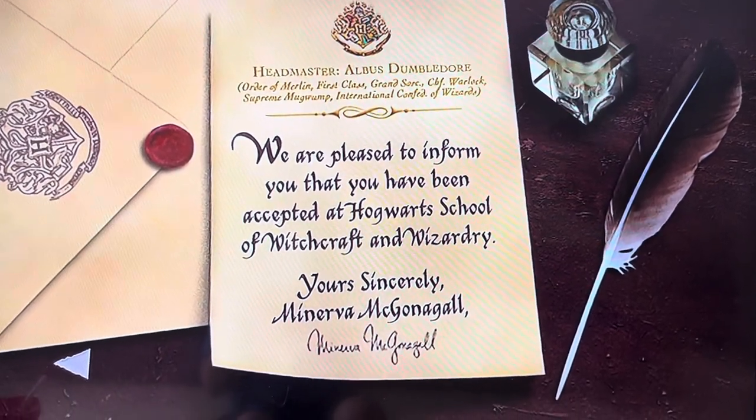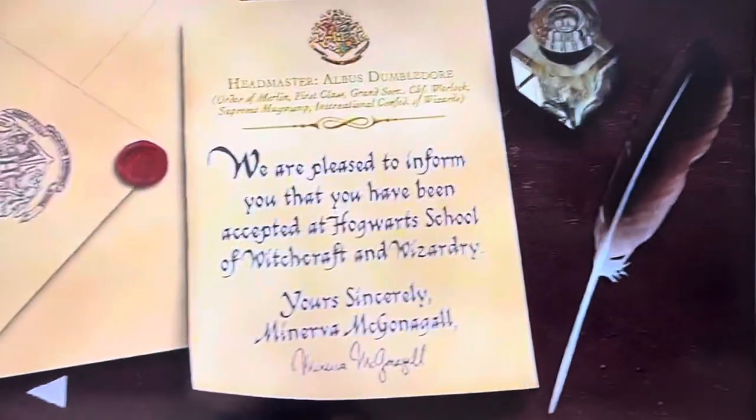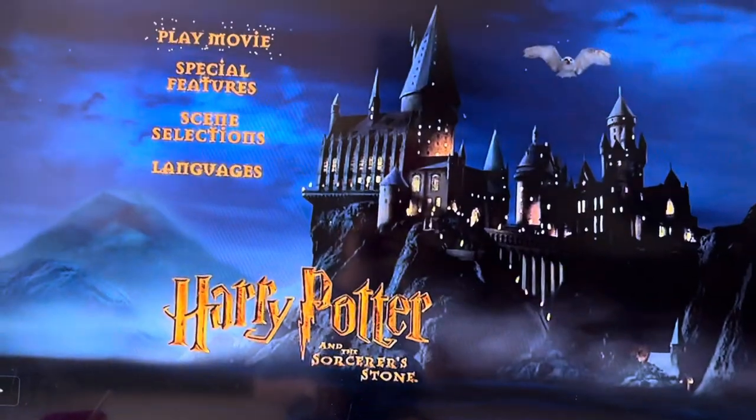There we go. The narrator says, to continue with your Hogwarts experience, please insert disc 2 now. So, we're gonna go to disc 2 in just a second, but first we have play movie as well. And yeah, just play the movie.